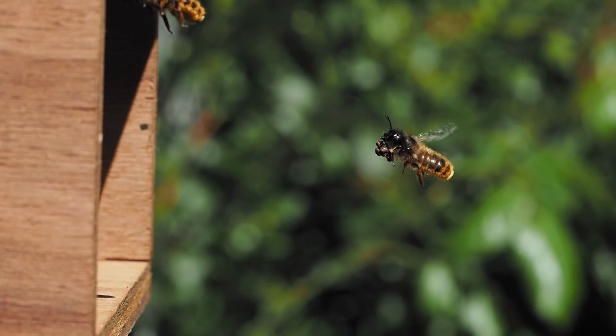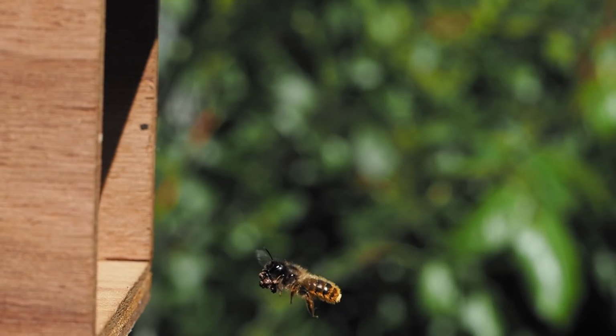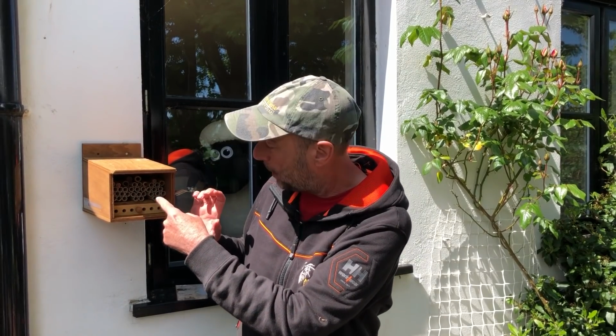We have lots of areas where we try to help nature, and this right now is our favourite. These are, and we consider them part of the family, our red mason bees. Now we've got a special bee house for them, and they're just amazing. They live all around us all of the time. They nest in these cardboard tubes that you see here.